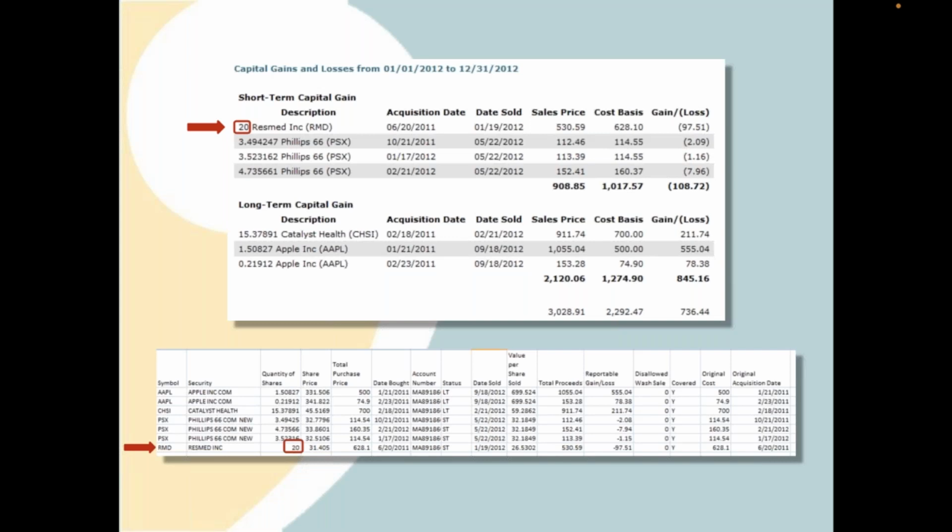You should make sure and compare that the number of shares sold, the acquisition date, the sale date, the sales price, the cost basis, and gain and loss agree between the two reports. If they do not, or if you see a wash sale noted, you need to determine the reasons for the difference. There may be corrections you need to make to your bivio records.